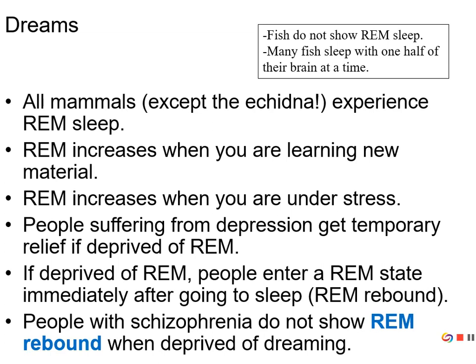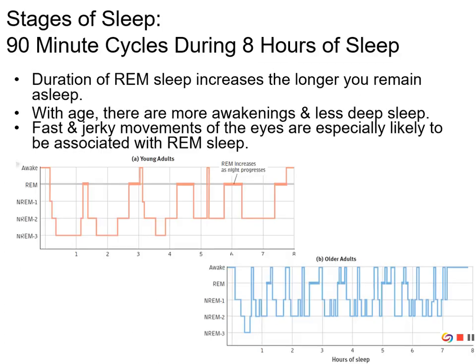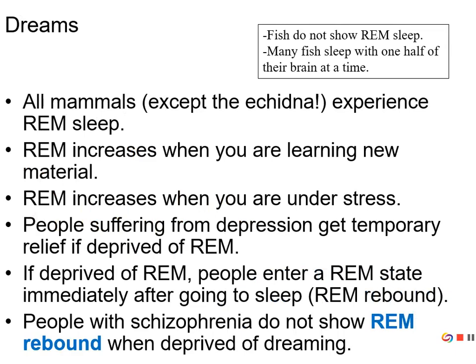I got nothing. And so what happens is if you deprive somebody of REM sleep and then let them go to sleep, they immediately go into REM sleep. But remember, the pattern was you got to wait quite some time before the first dream happens, right? But if I deprive you of REM, it's like your body is screaming, I need this thing. I must have this thing, and I'm going to get it immediately. But what's odd is people with schizophrenia do not show this, okay? Everybody else does, but people with schizophrenia do not show this. And we'll talk schizophrenia later.